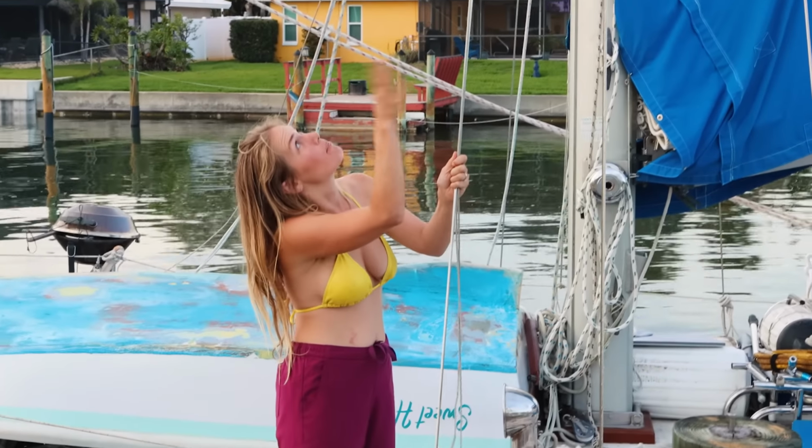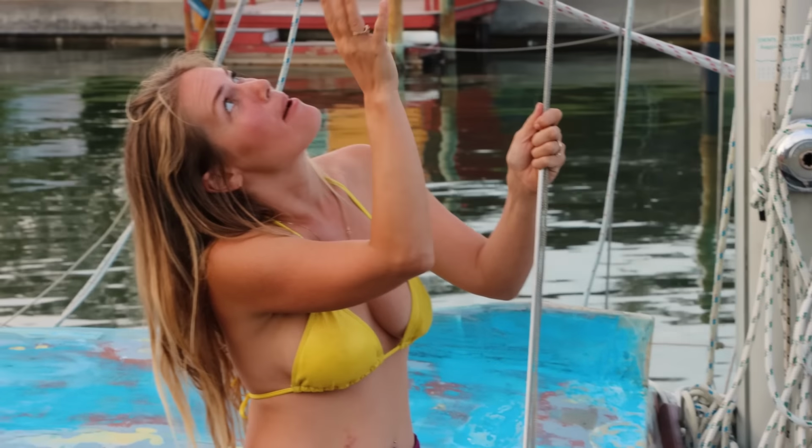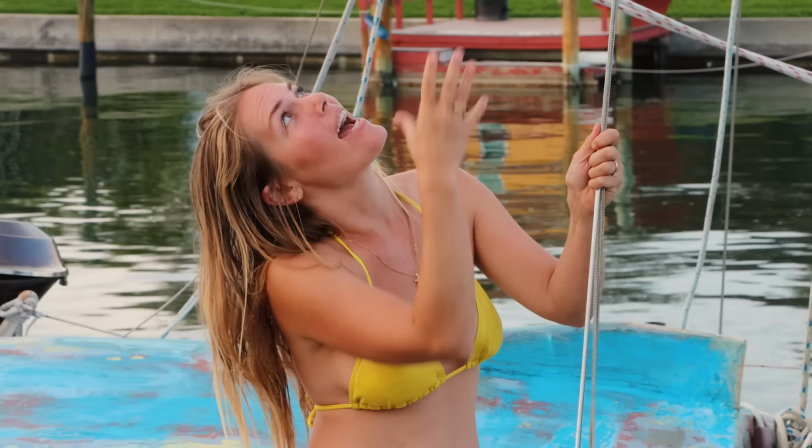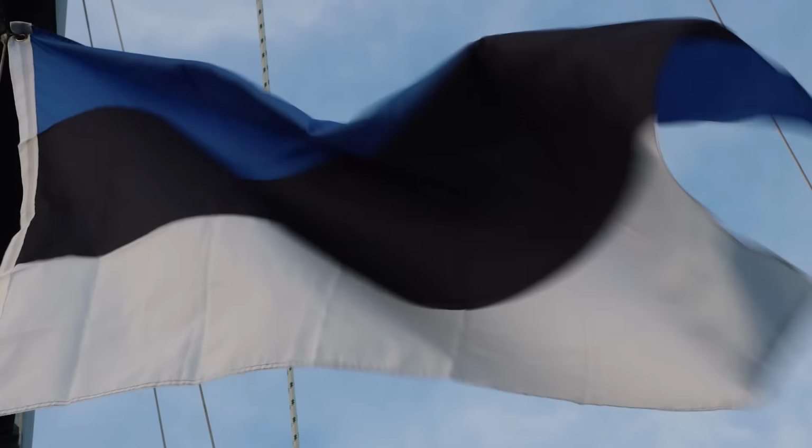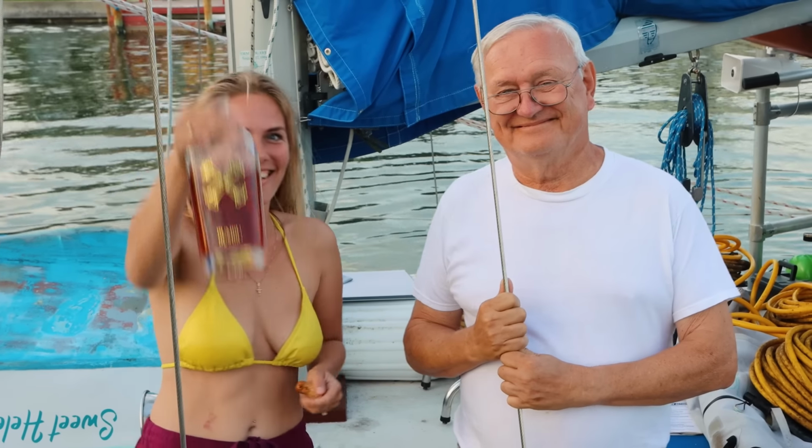So the blue is hopes and dreams, black is fertile soil, and white is our pure heart. And happy Independence Day, Estonia. Sõbrad, head vabariigi aastapäeva. Eesti on 107-aastane. Elagu Eesti! Wow, cheers to that.